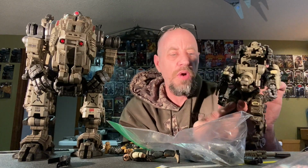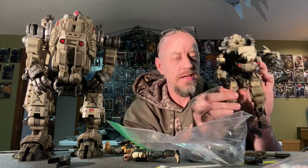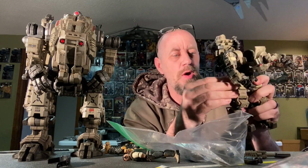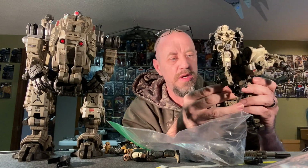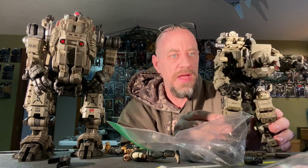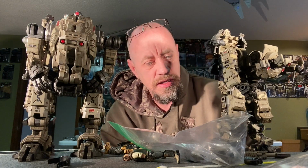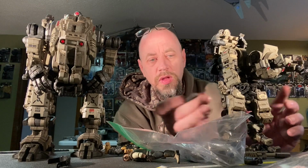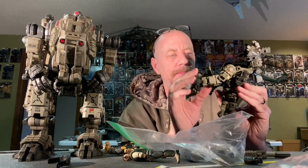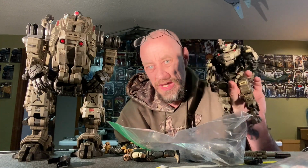So pros and cons. Pros are the insane amount of modularity to this. All the armor comes off. It has peg holes everywhere, which would indicate to me that they're going to do expansion packs, maybe weapons, any number of accessories they could make for these things, because you could plug stuff in all over this thing. It's just insane. The articulation's fantastic. Everything you come to expect from Joytoy is in this mech.